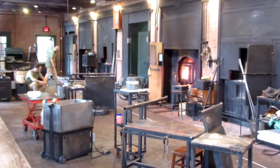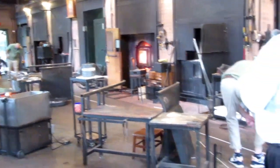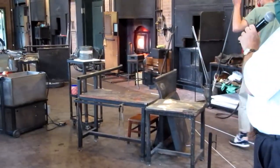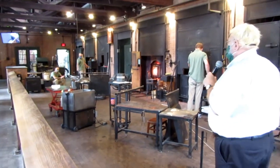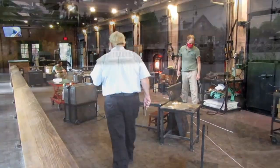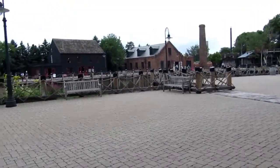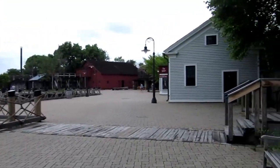Look how long they got that, huh? There it is. Give them a hand, everybody. Yay! And that's the way we raise King Newton Village. Good job. They were just making some candy cane glass there.